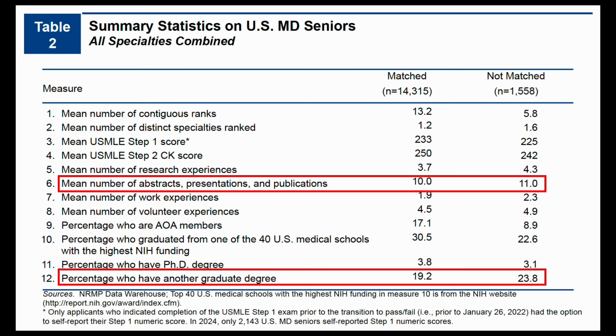Now, isn't that weird? The unmatched applicants have, on average, 11 abstracts, presentations, and publications, and the matched applicants have only 10. And the other interesting number is down at the bottom. Applicants with another graduate degree are less likely to match than applicants who just have a plain old MD. And here the NRMP is not talking about MD PhDs because those are tallied up separately. They're talking about applicants with an MD MPH or an MD JD or an MD MBA. Now, isn't that strange too? I mean, you'd think that having more research or more academic degrees ought to help you match, right? So what's going on here?